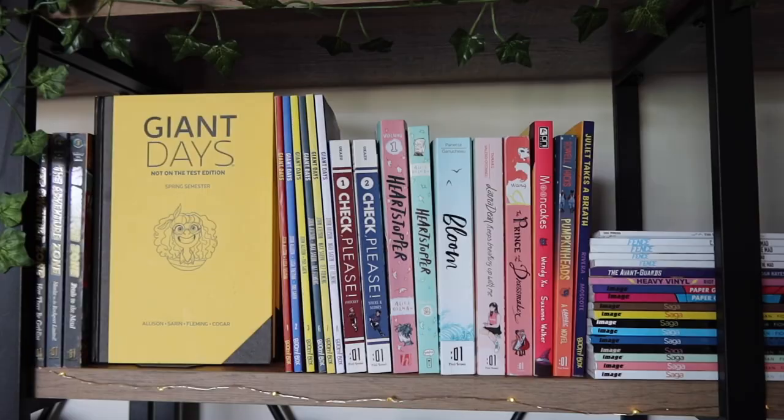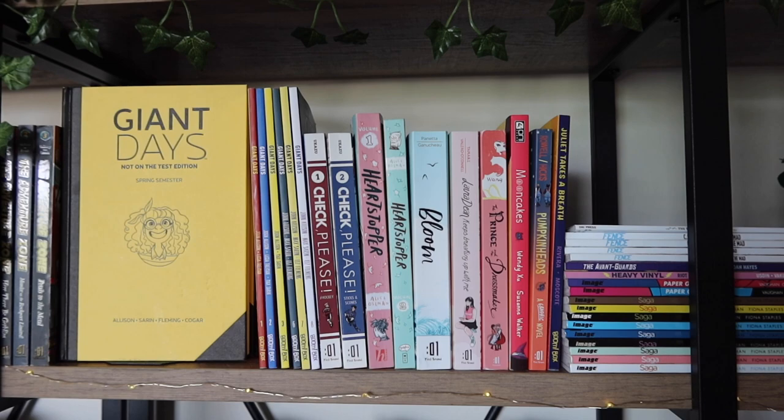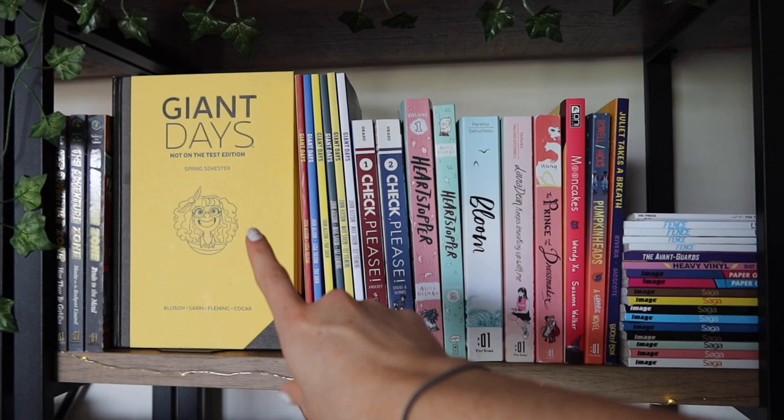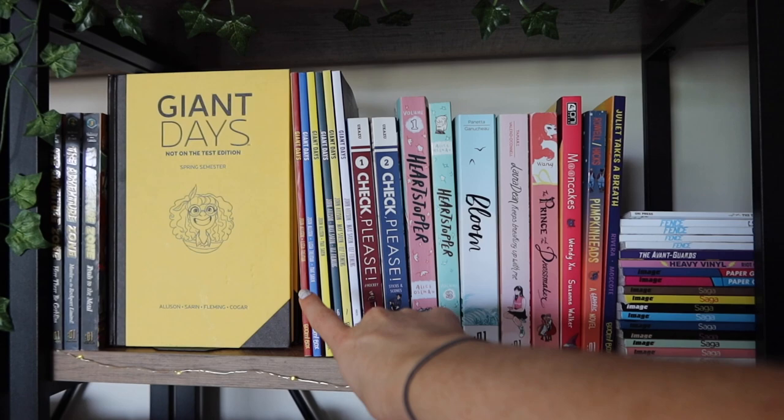Now over here, we have the entire graphic novel collection that I have. So towards this side, we have my 3 volumes of The Adventure Zone. Then we have my Giant Days collection. I have 3 hardcover exclusive editions of the first half of the series. And then I have some of the paperbacks.